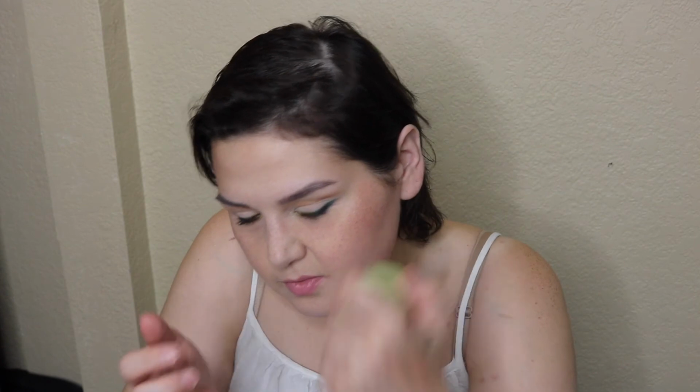This would be a nice highlighter for someone who has deeper skin than me. I don't know. This one was an interesting product. It's pretty, but it's just kind of a funky color. So I think I'm going to put that aside as well. It's just not something I grab for, and I'm pretty certain that I won't ever grab for that, come to think of it.